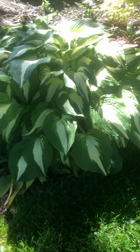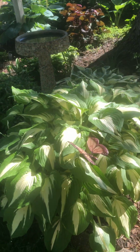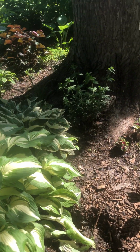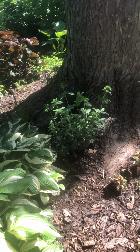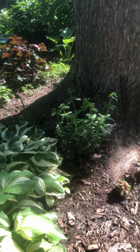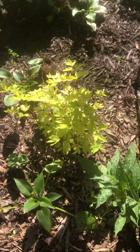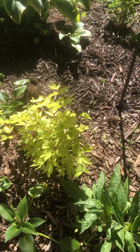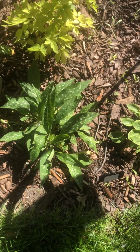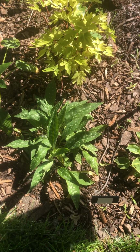Here's my original Night Before Christmas hosta. So that's pretty large. I did take out another one just a little bit ago here. I'm not sure exactly what that plant is, but that's transplanted from the original over a few feet. Devon Green hosta, Yellow Bleeding Heart. They never do get really big for me, but that's okay. Raspberry Splash, Pulmonaria.